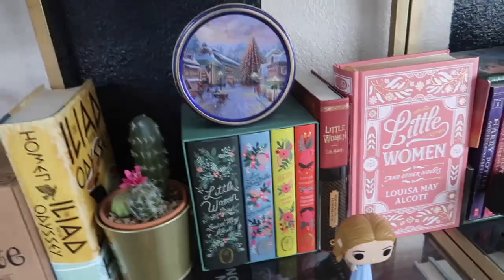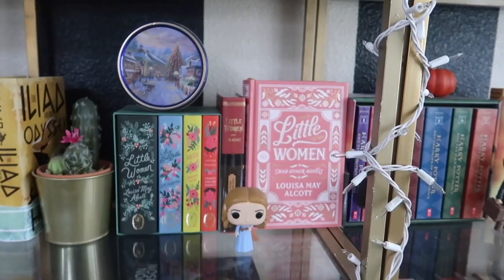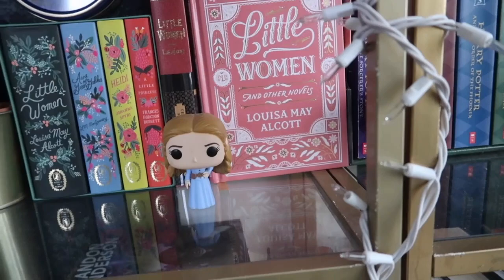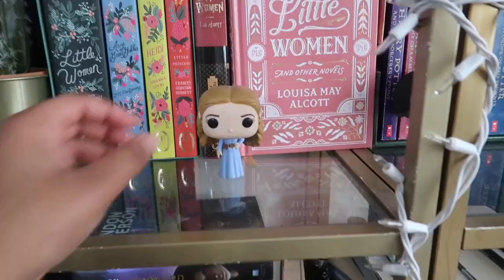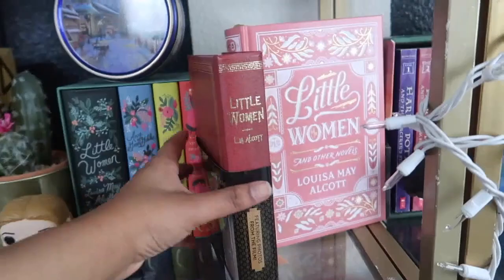Then I kind of start my little classic section. So I have the Iliad and the Odyssey bind up Barnes & Noble's edition there, and then I have my children's classics here. I have my Little Woman collection that I'm trying to start. I'm trying to collect different editions of Little Woman. So I have my Barnes & Noble's beautiful, stunning edition, and then I have the movie tie-in edition of the movie that Greta Gerwig directed. I really like this one just because it has photos from the movie, and it looks exactly like the one that she designed in the real movie, so that's really cool.